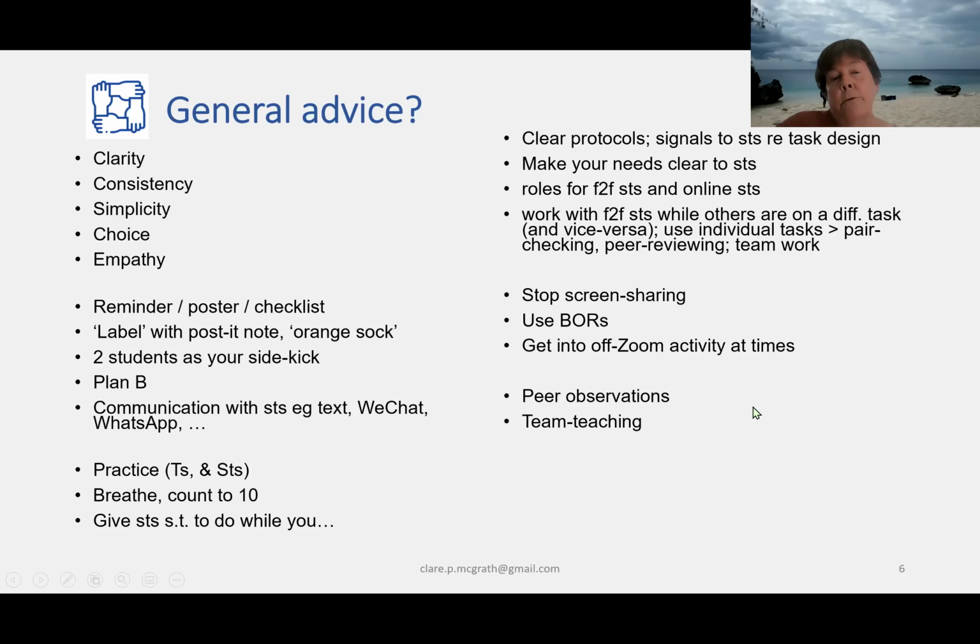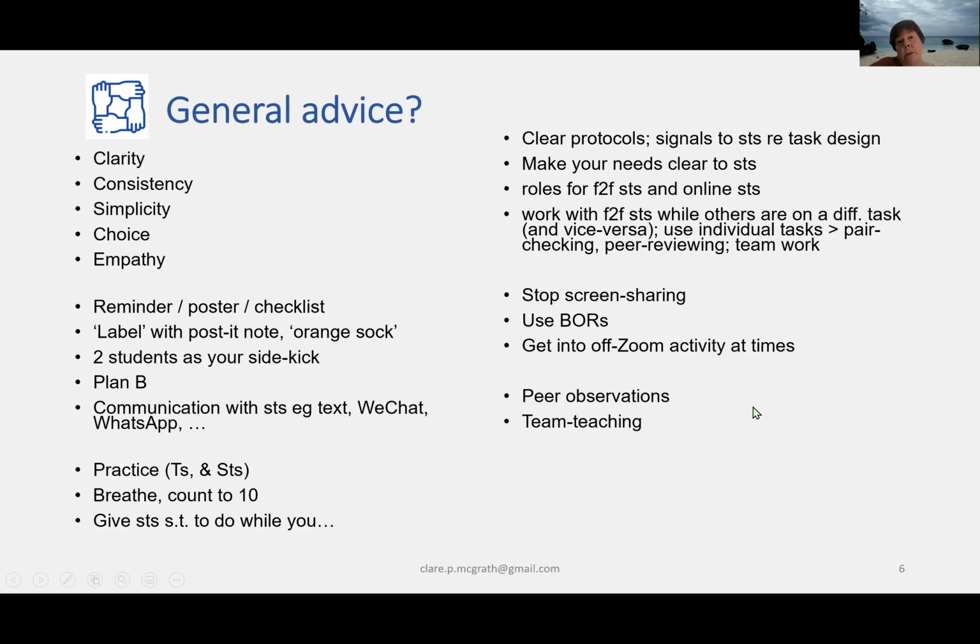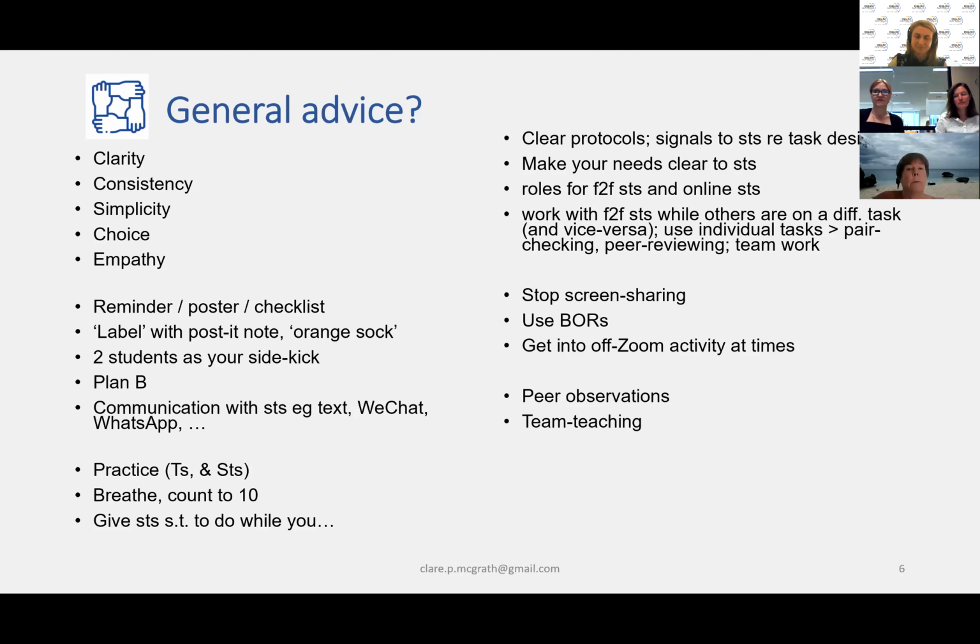For teachers, definitely consider systems of watching other teachers. Jumping into other people's classrooms is really very helpful, and being able to do that online now. Maybe team teaching, so you've got somebody who's with you sometimes, if that's possible, to help you manage some things, not to do this forever, but as part of your PD and part of your peer support systems. Those are some things to consider.